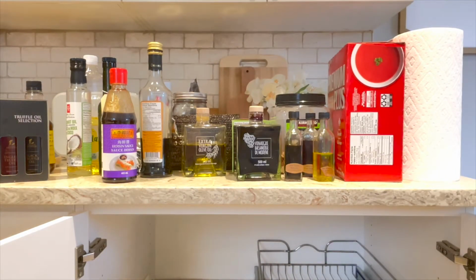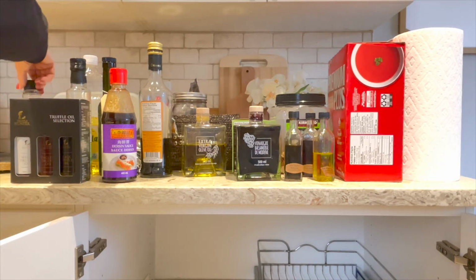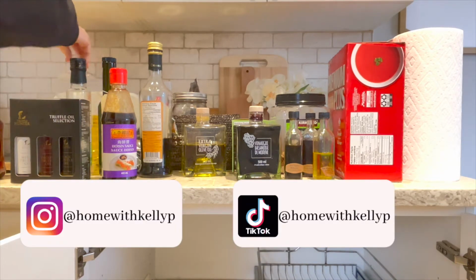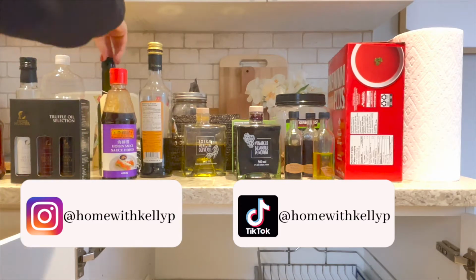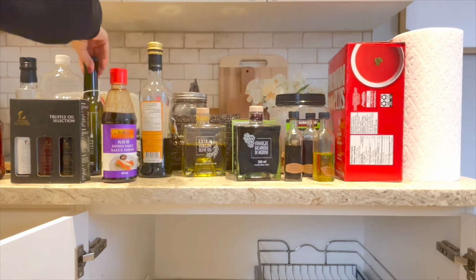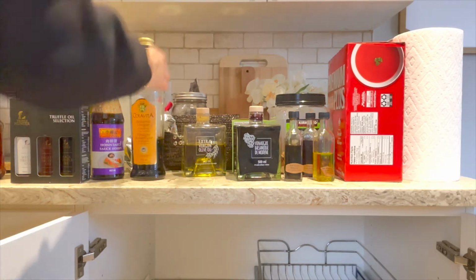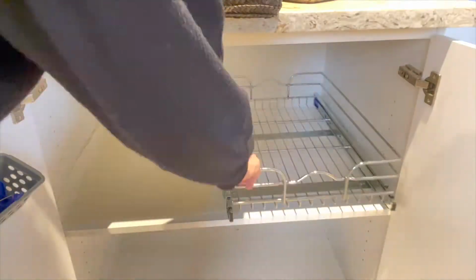My goodness, I had so many oils. Some weren't even open. They were duplicates. They're being moved down. Some were very old and expired, so I do suggest that you check your expiry dates, because some of these were pretty old and well past their prime. So that's what I'm going to be doing here.